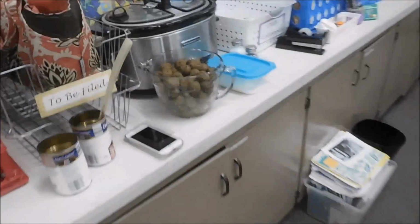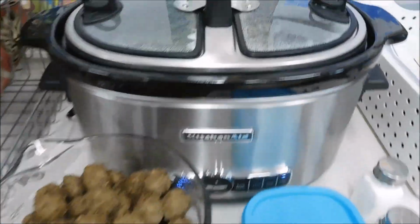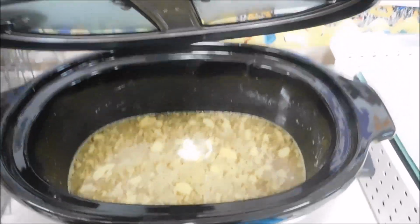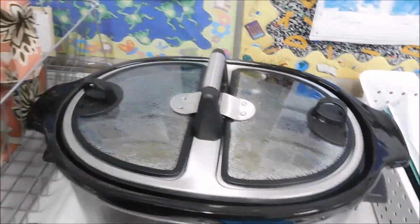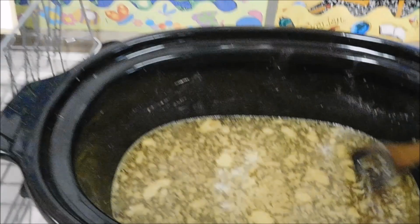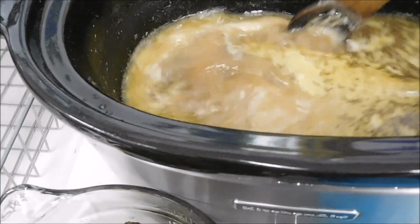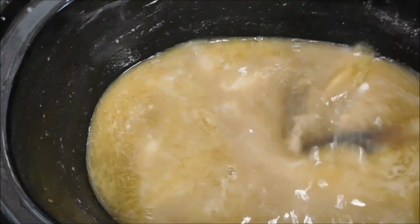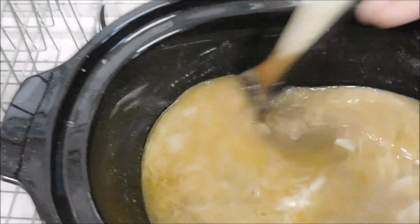So here is all the stuff I brought for the meatballs. I have my crock pot here. That's the gravy, and the butter is not melting. Maybe if I stir it, let's see. Set that right there. Oh yes, it's starting to turn into gravy. See how it's getting thick? Oh, that's good.